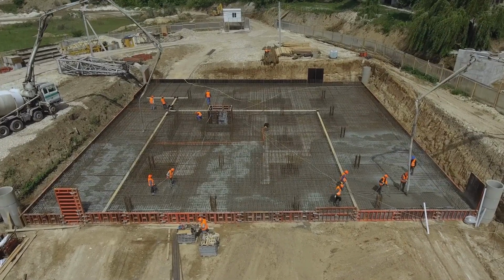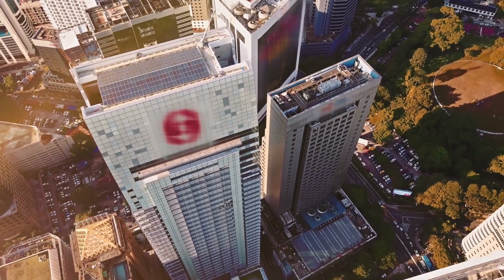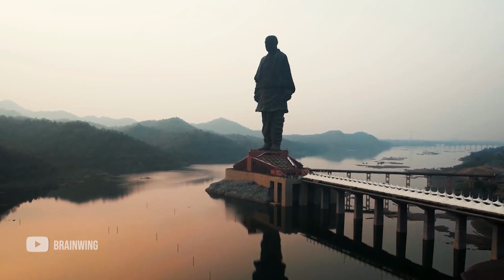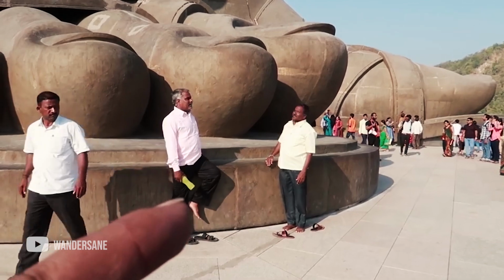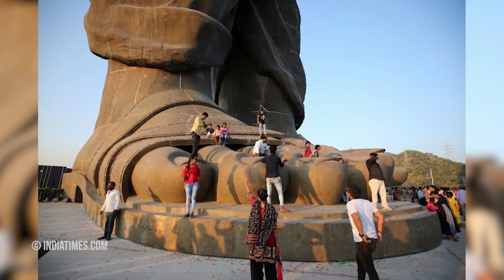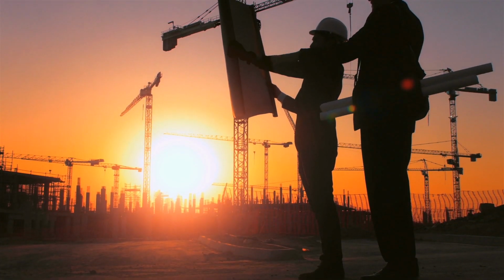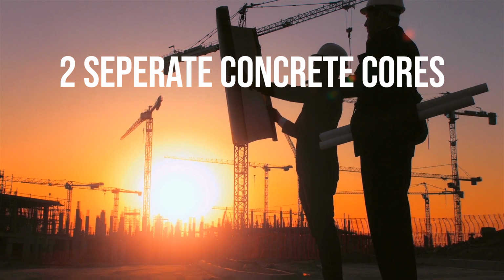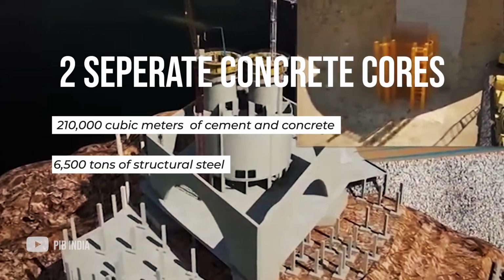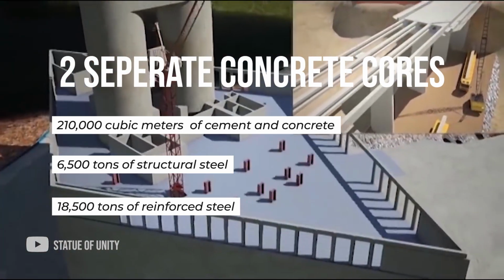Talking about foundation, engineers struggled with the statue's slenderness ratio. Ideally, tall structures should be more slender at the top than the bottom, but the design of the statue is set otherwise since it is clearly narrower at the base, obvious as the feet of Patel. Moreover, the statue's thrusting progressive stance meant that those dainty sandaled feet should be 6.5 meters apart. Engineers decided to create two separate concrete cores. These cores incorporate around 210,000 cubic meters of cement and concrete, 6,500 tons of structural steel, and 18,500 tons of reinforced steel.